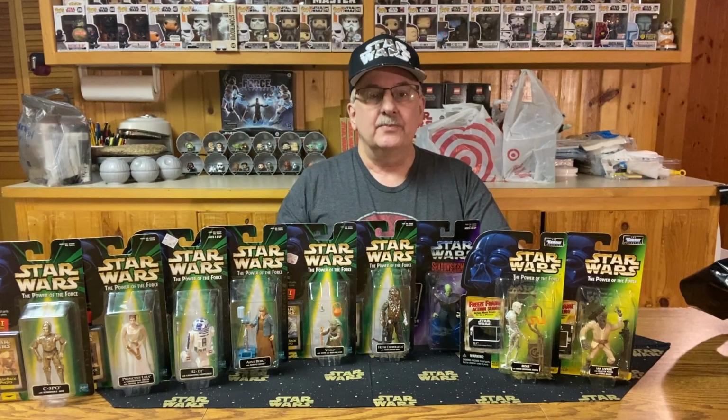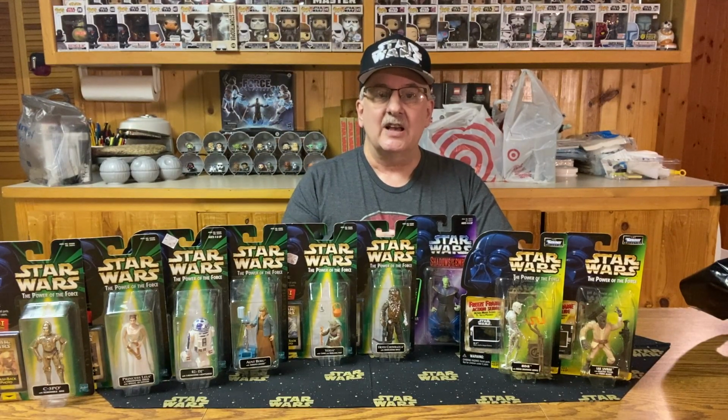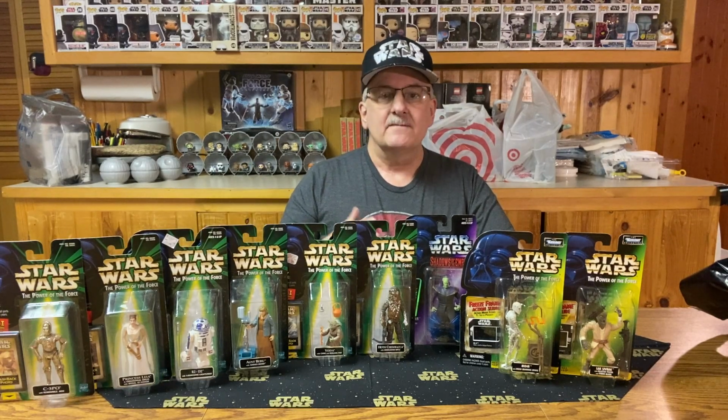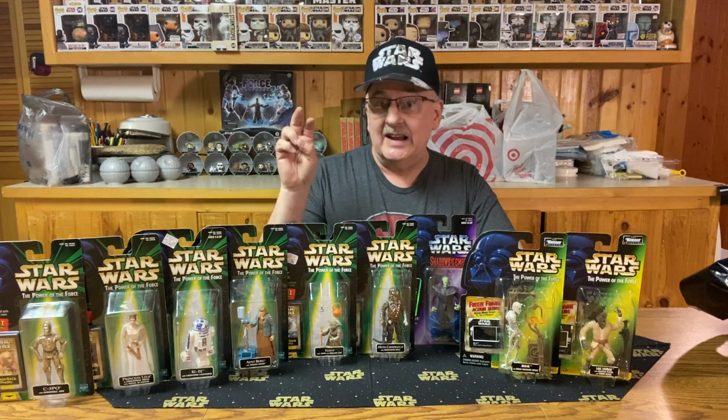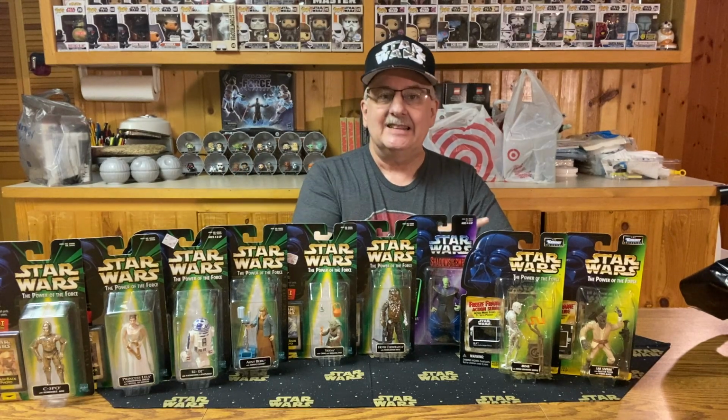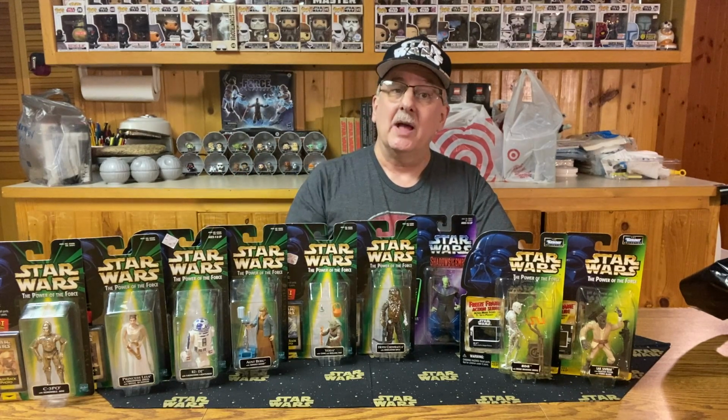So there are the action figures I bought from Granite City Comics, their booth when I was there. Like I said, $10 a piece, so it wasn't too bad. I pretty much stayed under budget. I did go there with a budget. So let's get these out of the way and see what I bought from another vendor.